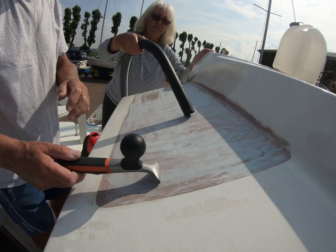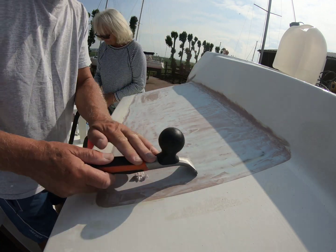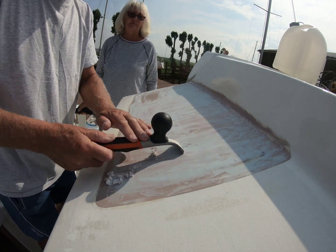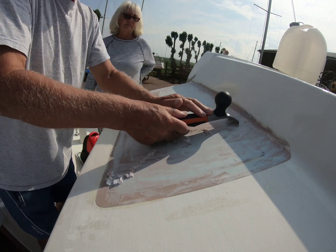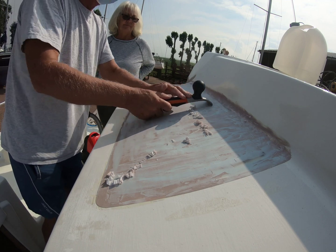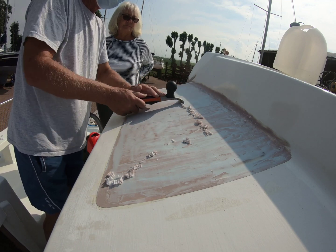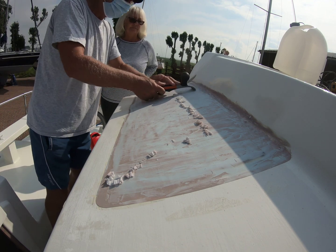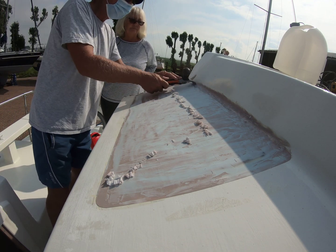On that final sail, we noticed that a couple of our winch bases looked to be in need of repair, so we took this opportunity to strip them off the cabin top, and we're going to replace them with solid fiberglass winch bases so that there's no future need for maintenance on them.